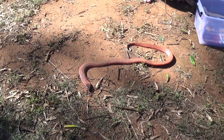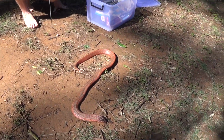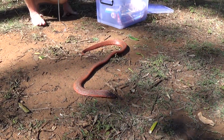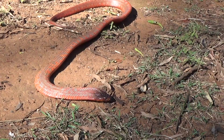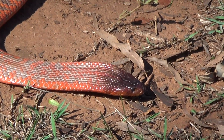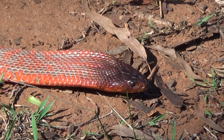A fella I know actually works at the Queensland Museum, Kieran. He actually filmed one of these climbing the bark of a tree. So they're more arboreal than people actually realise. All snakes have the potential to climb, and all snakes have the potential to swim. Some just do it more than others, depending on their habitat, where they're foraging for their prey items, and also where their refuges are within the environment.